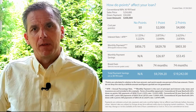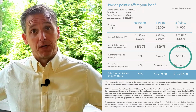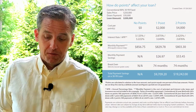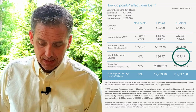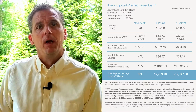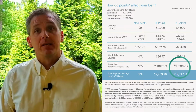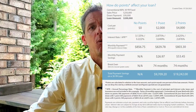Now we're talking about a monthly savings of $53.45 a month, again, over that 30-year term, all 360 months. Now, in this case, the far right scenario, the 2 point scenario, is going to save you $53.45 per month. And again, doing the same calculation, dividing the savings into the cost of the point, will show that we're still going to break even at the 74-month mark. So what that tells us is you do want to stay in that home for at least the 74 months so you can recoup the cost of the points, but you really want to stay there beyond that so you can see the benefit. Statistics say you won't have this mortgage for 30 years.